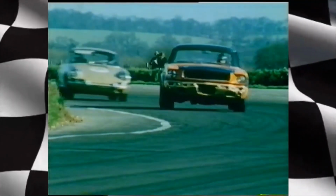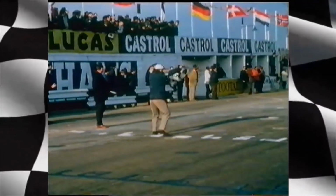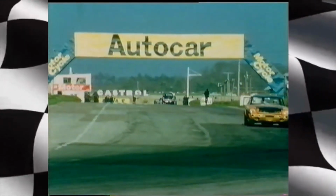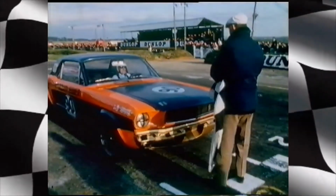The leading Mustang just lapping Hunter's Porsche, which is now up to third place. And there it is, a welcome sight after 300 miles and 115 laps of racing. The checkered flag. It's John Ewer with his co-driver, Sid Fox. The winners by two clear laps from the Porsche of Erwin Kramer and Fritz Pesch.